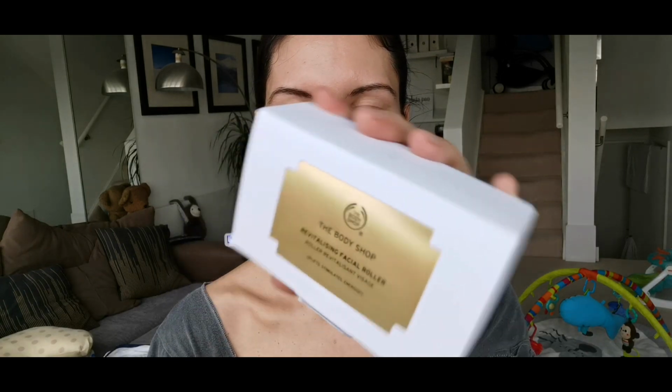So let's give the product a name check again. It's the Body Shop Revitalising Facial Roller. That's the box that it comes in. And that's the actual product there. The smaller one that I use is the Revitalising Precision Eye Roller, and that's the box that comes in, and that's what the product actually looks like.